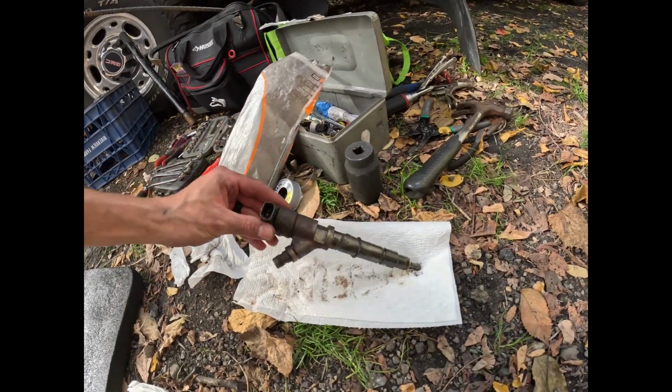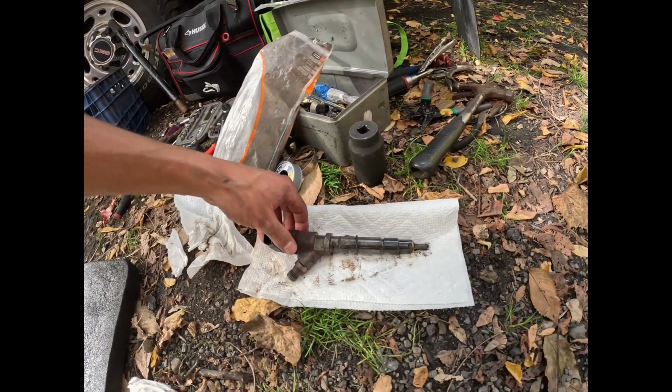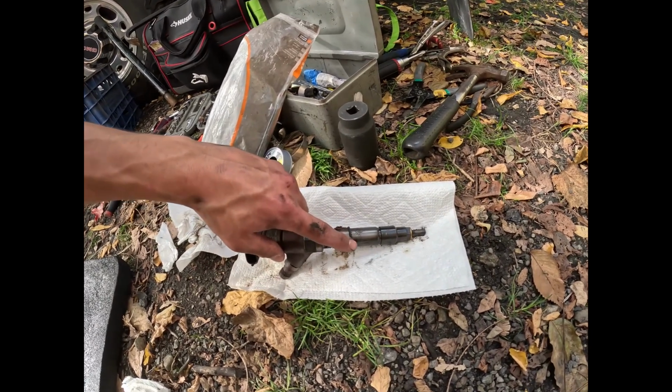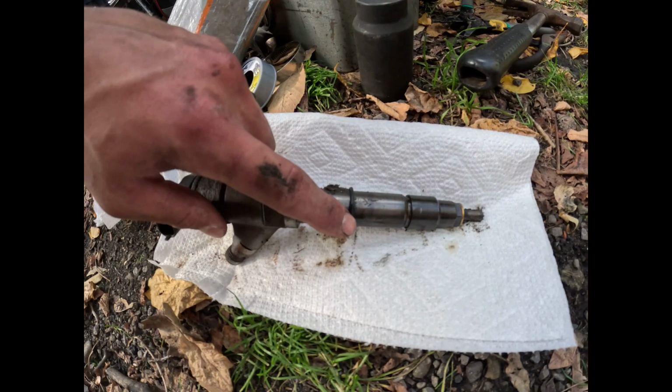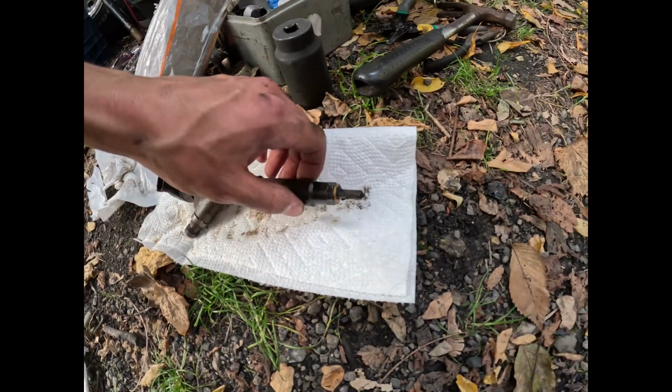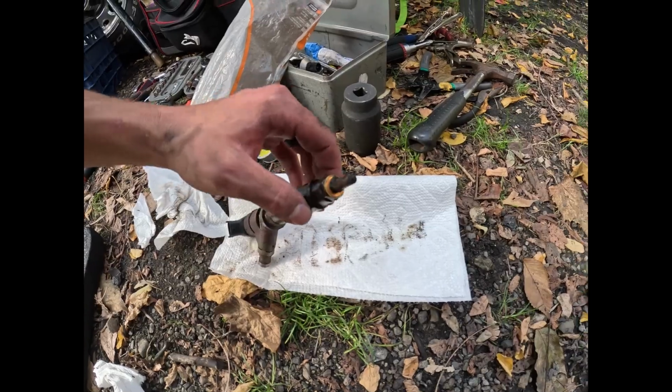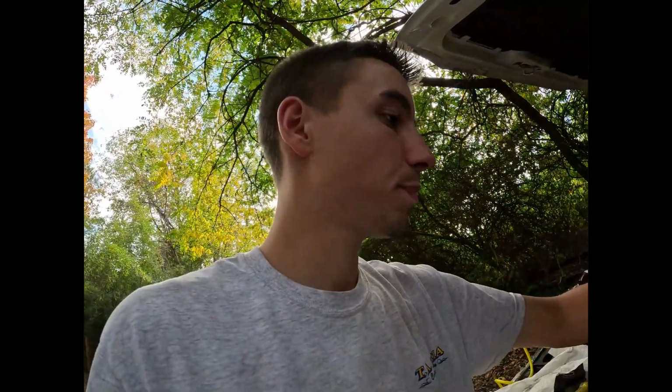So this is the old injector. It's very crappy looking. The O-ring seal is kind of still intact. Well, not really actually, now that I look at it. And the tip of the injector is very dirty. It's very small holes at the tip of the injector, so just that little amount of dirtiness was enough to clog it up and get those bad balance rates.